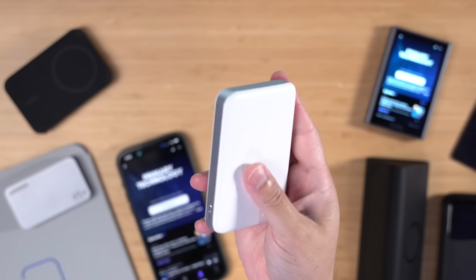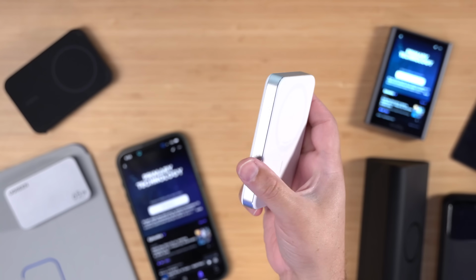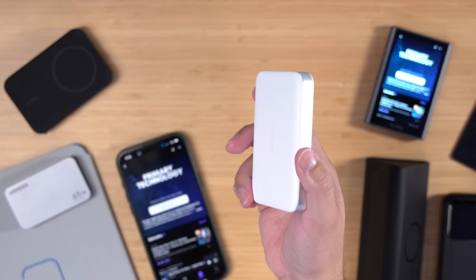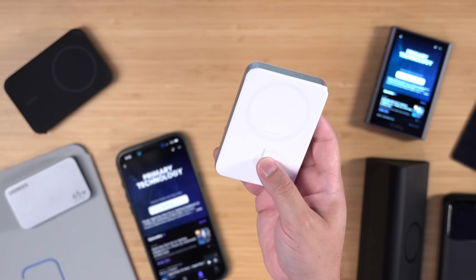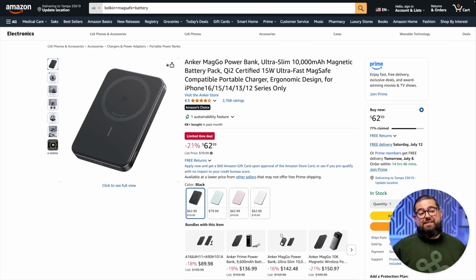When it comes to my favorite MagSafe battery pack, it is still the Anker Ultra Slim. This G2 battery pack is 10,000 milliamp hours, charges fast, stays cool, can bring your iPhone from 0 to 100% and then some. It's still my default, goes with me when I travel, and it's still my top recommended MagSafe battery. On a deal, around 60 bucks right now.